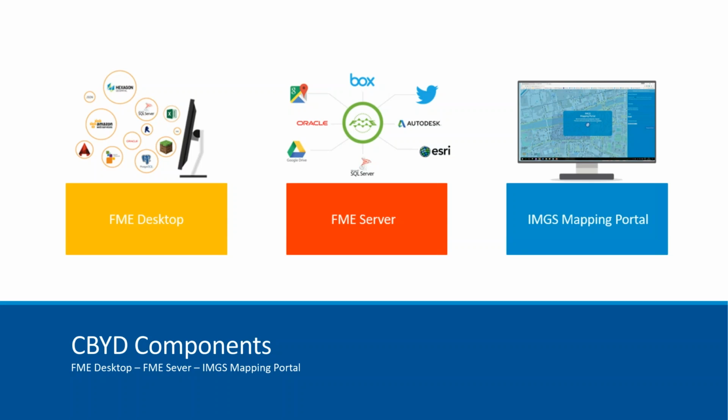And then finally, the last component is the IMGS Mapping Portal. So this was a very simple, but intelligent, web client that we built about 2 years ago from speaking to some of our local authority customers. So it's great if you have an IT background or if you understand geospatial data.